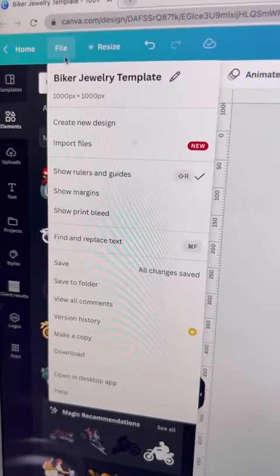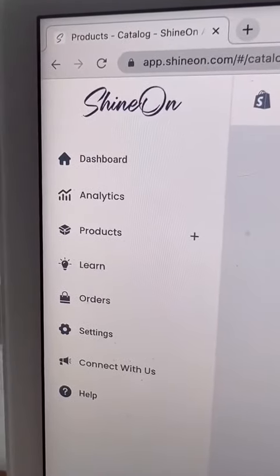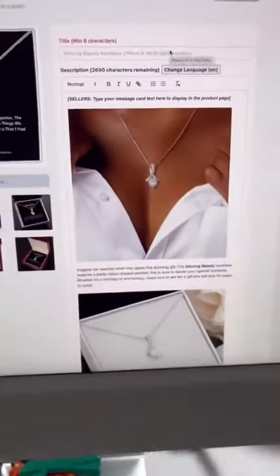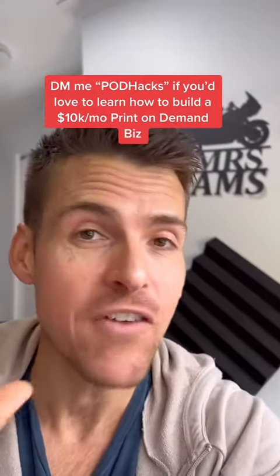So the first thing you're going to need is a niche. Who are you selling these products to? Create a design, 1,000 by 1,000 pixels, and then create something. Very simple. Come over to Shine and install it to your Shopify store. Select your jewelry, upload your art, name it, publish it. And there we have it live on our Shopify store, and then advertise it on Facebook and TikTok.